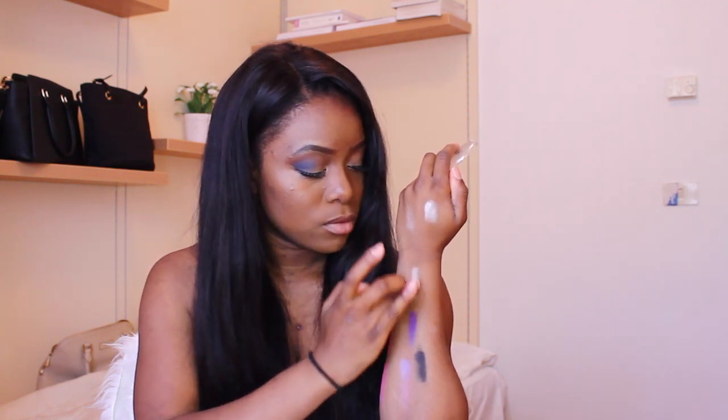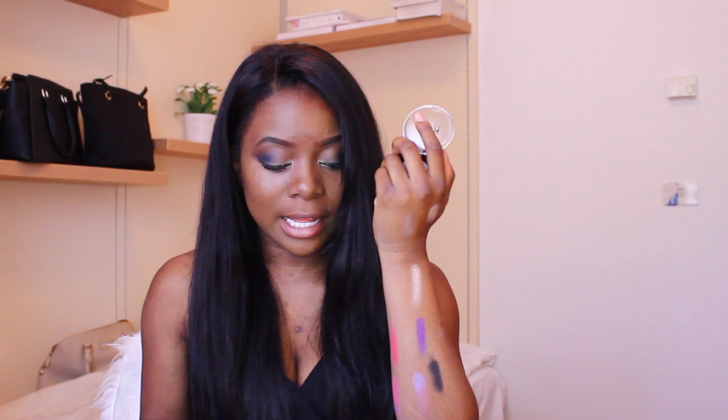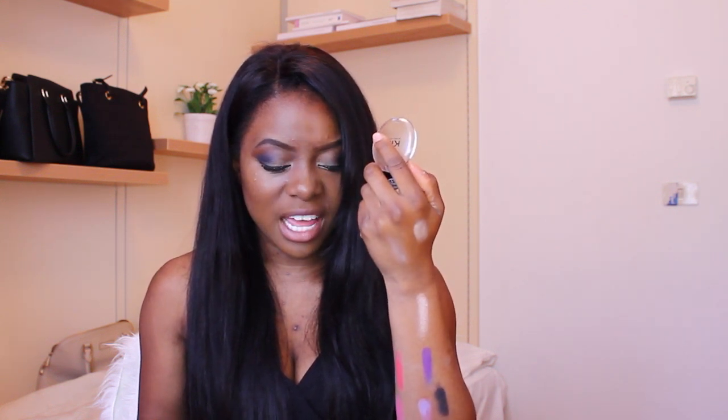This is another one. It's more of a peachy, sparkly tone, and I usually use it in my inner corner of my eye. Then I have another blue. I'm really in love with all the Kiko blues. This one's also an electric blue, but maybe a little bit more dull than the first one. I'll put it next to the first one so you can compare.